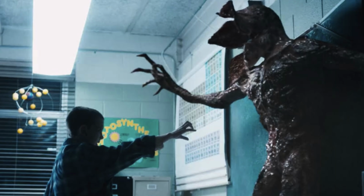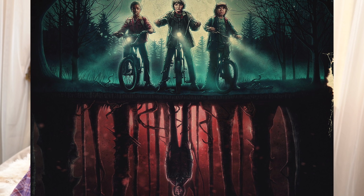I think the Demogorgon is like a reflection of 11. As long as 11 remains in the regular world, the Upside Down will also remain. So I don't know. What do you guys think? Because I think that's going to be a really interesting way to end the series. But who knows what'll actually happen. I'm so curious though.